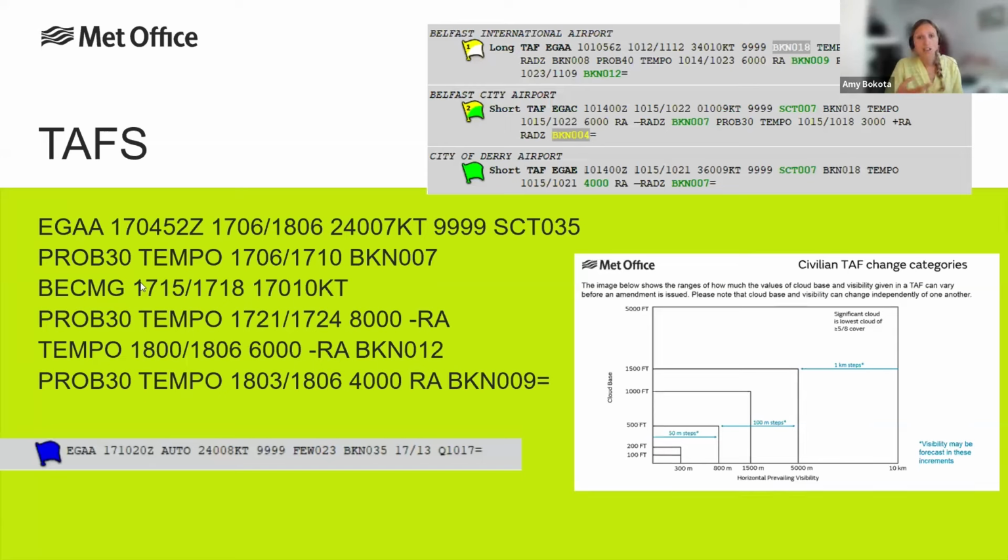So PROB30 is a 30% chance. BECMG, becoming, is something that will change over a period of time. And it just makes it much more simple for aviation, a very coded, very specific forecast. This is a very aviation-specific product that we produce.